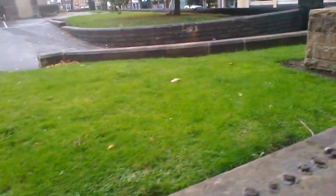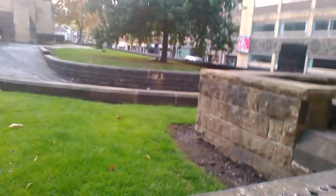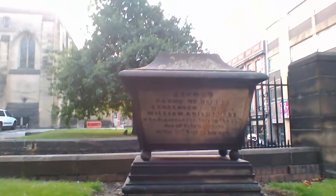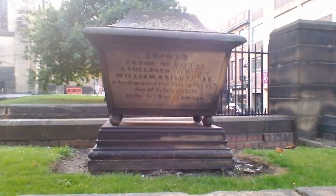This area slopes down, as we can see, and it does actually go down to an area that is definitely in the mud, which I'll be showing shortly when I move further down. This is an old tomb that survived.